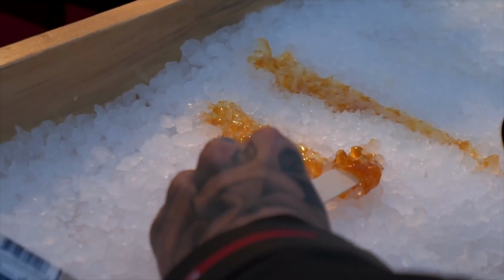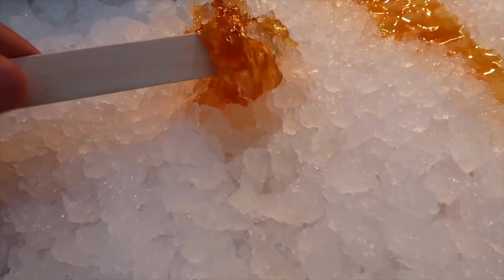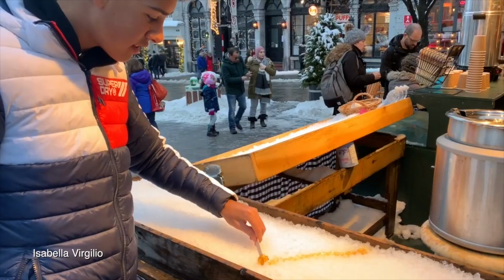When I was little and I used to go on field trips, I remember this was always one thing that the kids would always get. They pour maple syrup over ice and you literally have a Canadian ice maple syrup popsicle.